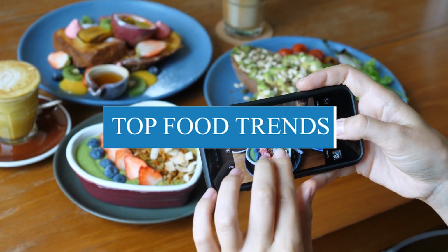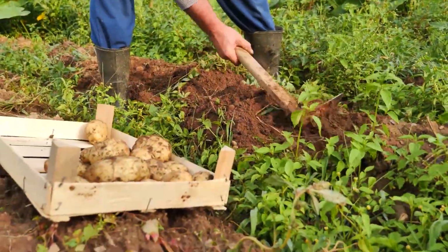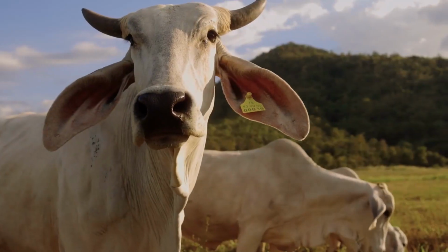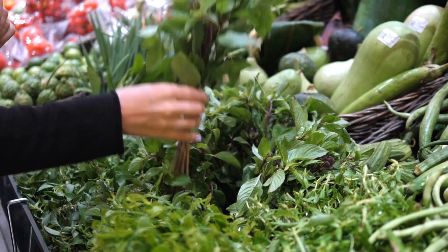Top food trends. Farming remains one of the most satisfying jobs to do. Here you literally see the results of your labor as those plants shoot up or as the animals get bigger. What can be better than that, you ask? The answer: having your produce snatched up as soon as it's ready for sale.